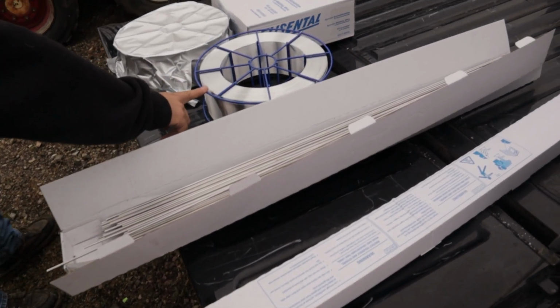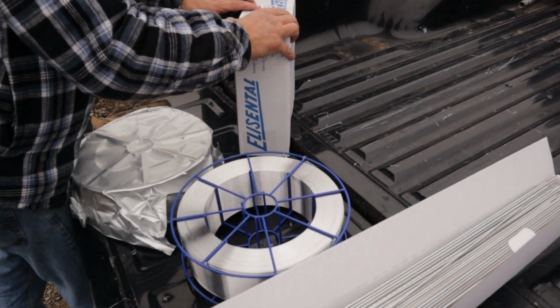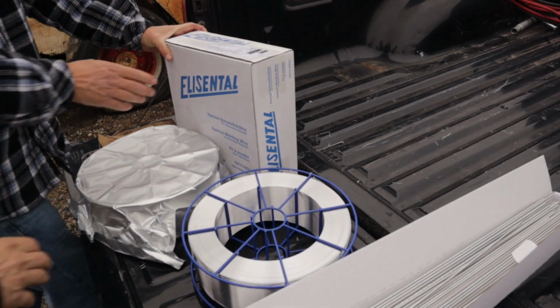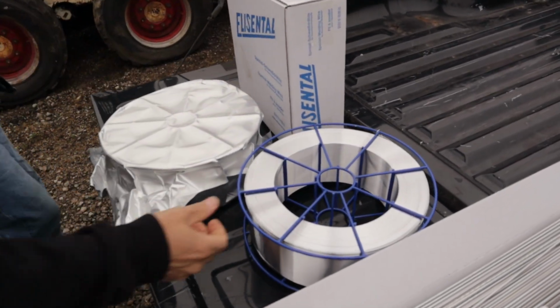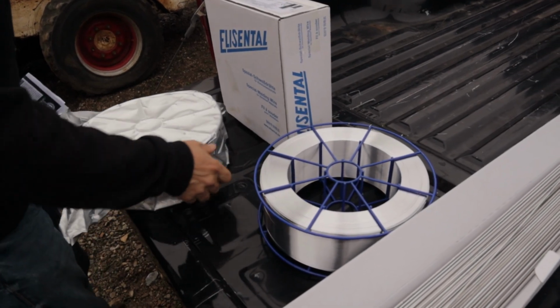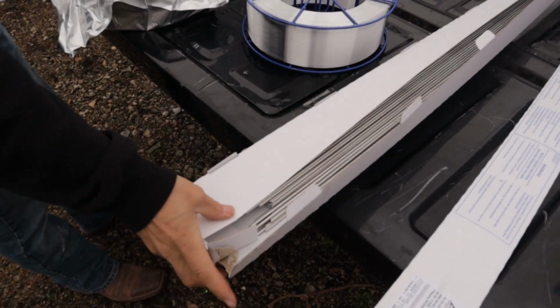Is this the 5356, the wire? Yes, that is some of it. There's all kinds of different diameters in all of it. And you can see, folks, all this has been sealed. We just unsealed this one just so you could see. This has all been kept clean and dry. It's all good clean rod and everything like that. So just check that out.